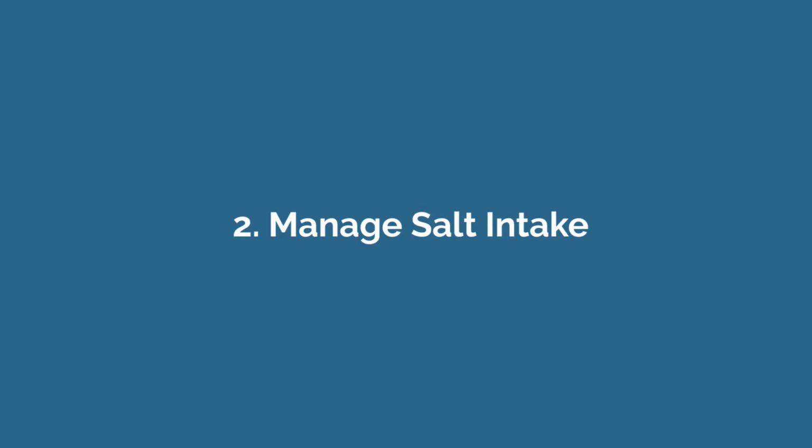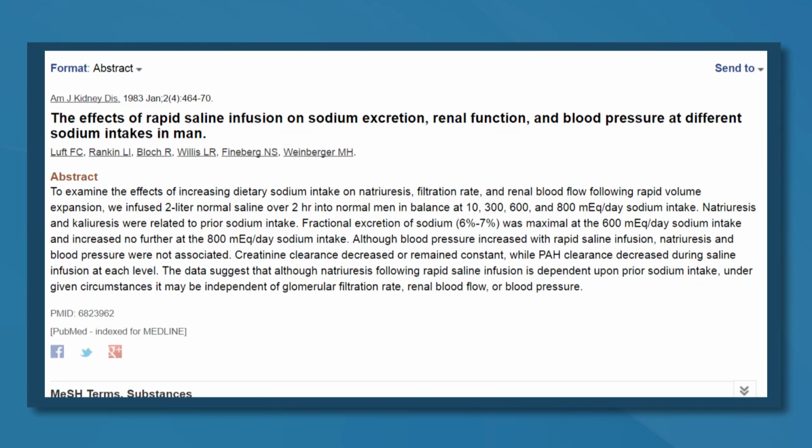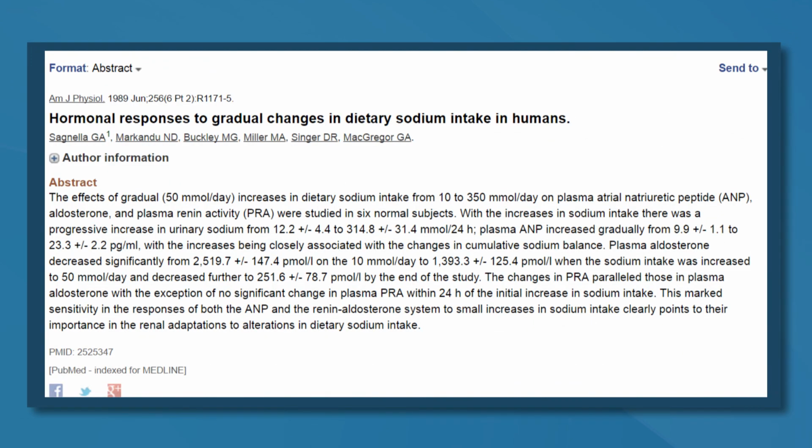Number 2, manage salt intake. Sodium, which we obtain from salt, plays a major role in our hydration status. If levels of sodium are too low or too high, it can lead to imbalances in the body that can cause water retention. A high salt intake, usually due to a diet with a lot of processed foods, may increase water retention. This is particularly true if coupled with low water intake and no exercise.